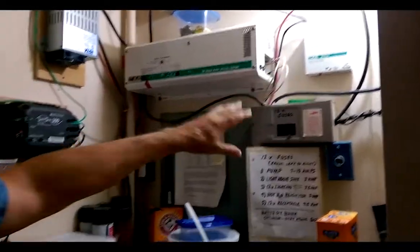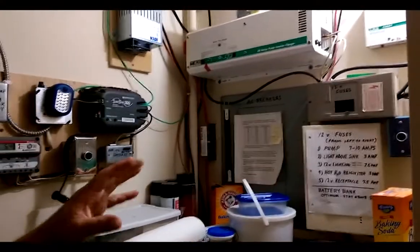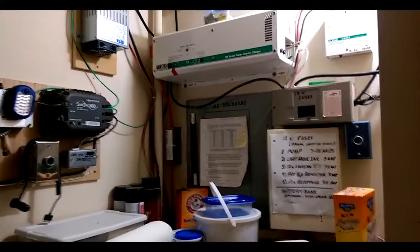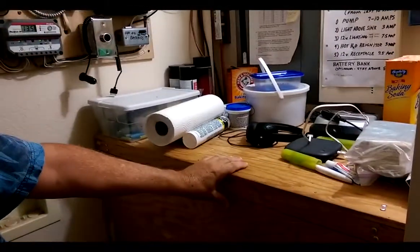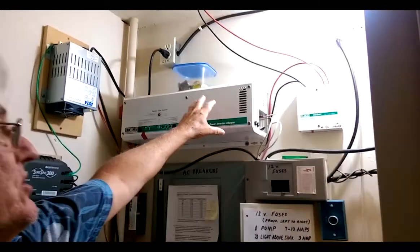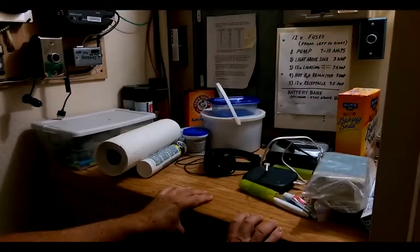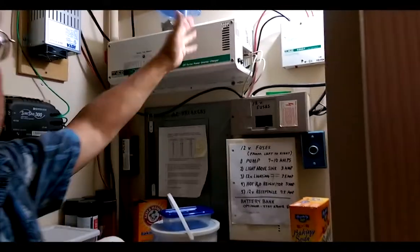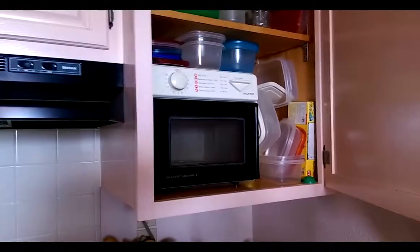The charge controller monitors what's going on in the batteries and what's going on in the system, and opens or closes and lets the current come through. The batteries are here, and then this changes it from 12 volt DC, which is the way it's wired in the batteries, to 110 AC. And so we have normal kind of appliances like a microwave, we have computers.